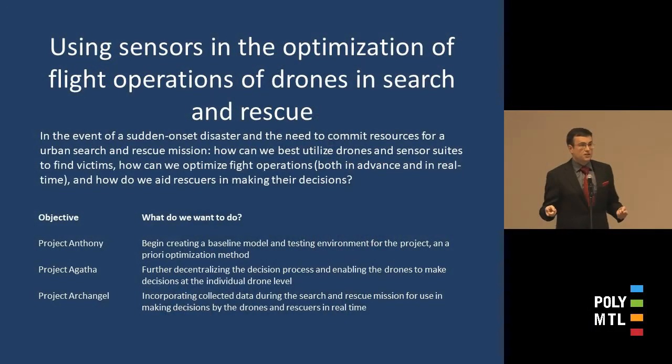The second is Project Agatha. This is more of what rules or information can we give to the drones as they're flying over to make decisions. Say there's a building without anybody inside. It's not going to take a long time to scan, but a building like, let's say, a school or a library in the middle of the day might be packed with people. So we need to spend a little bit more time scanning and trying to ascertain where they are.